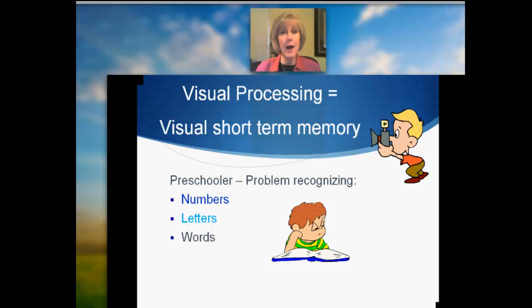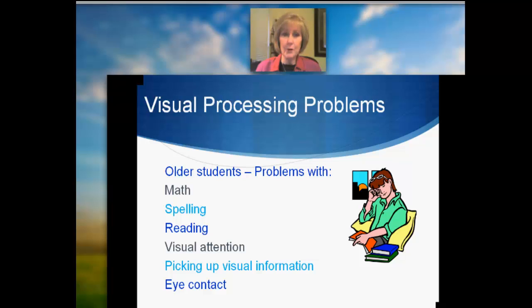Again, when it gets too high, there's a lot of anxiety about trying to capture all that information. But when your processing's good, then life's good. Visual processing is your visual short-term memory. If a preschooler has trouble with this skill, they're going to have trouble with numbers, letters, and remembering words. If an older child has problems with this, they're going to have trouble with math, spelling, reading, visual attention, picking up visual information, and eye contact. So there's a lot of things involved in this skill.